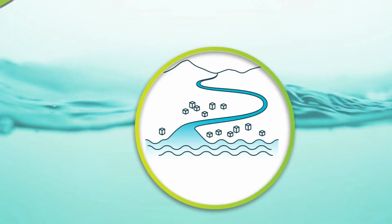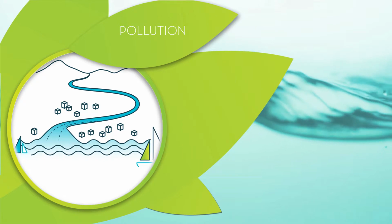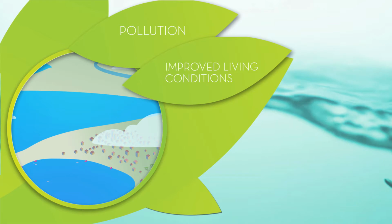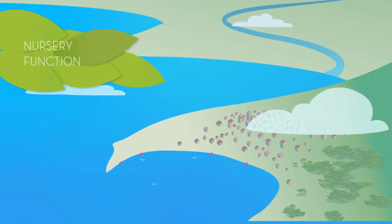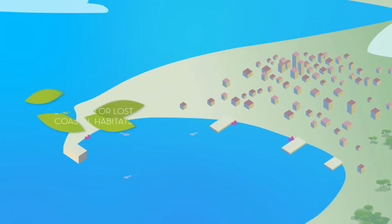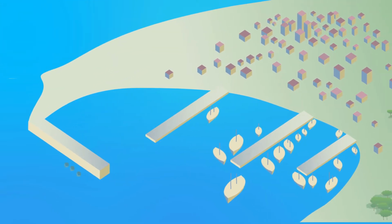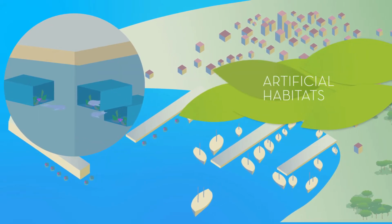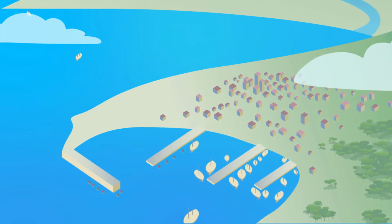Harbour waters are at the interface between local watershed and the sea. Significant efforts have been made in recent years to improve their quality. The ecological engineering effort is now focused on restoring the nursery function of harbours, the growth of very young fish from certain small coastal areas that have been damaged or lost during harbour development. The installation of artificial habitats on maritime and harbour infrastructures allows young coastal fish to continue their life cycle before returning to the open sea.